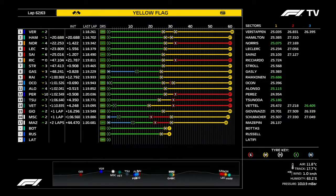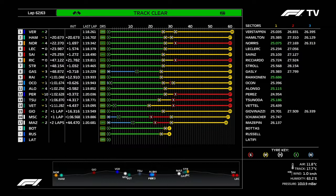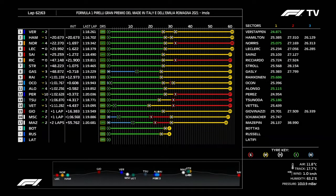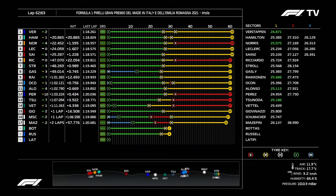Yellow flag in sector 2. So see Mazepin is around that area. Yeah, someone's had a bit of a moment, I think. See him dropping back on the driver tracker. The entry to either the exit of Piratella or the entry to Aqua Minerale. Either way, I don't think Verstappen's going to care too much about that. Well, no, it looks like he's got going again now anyway.